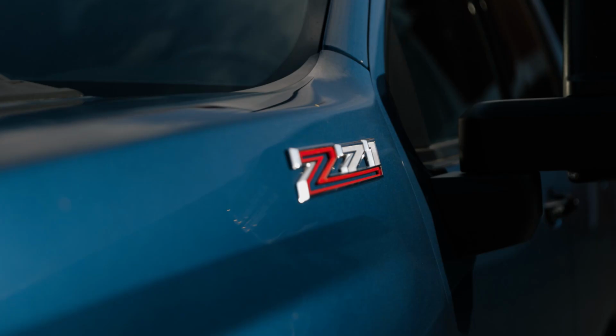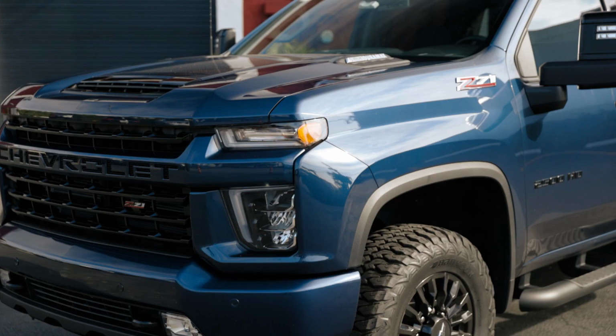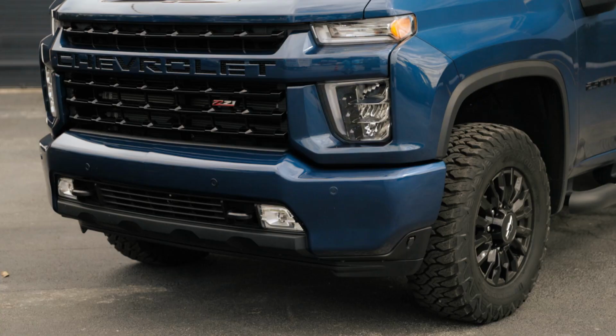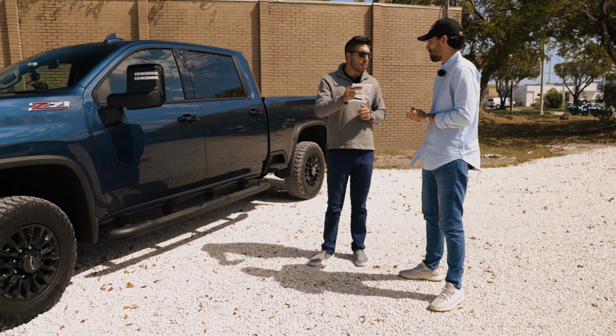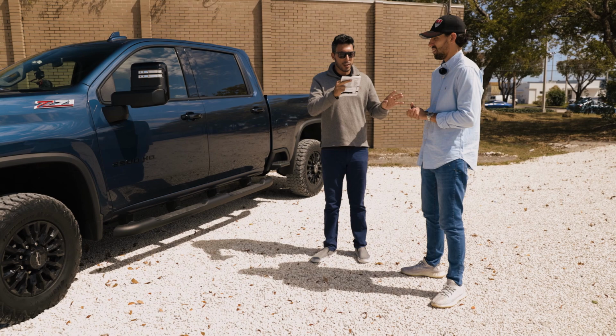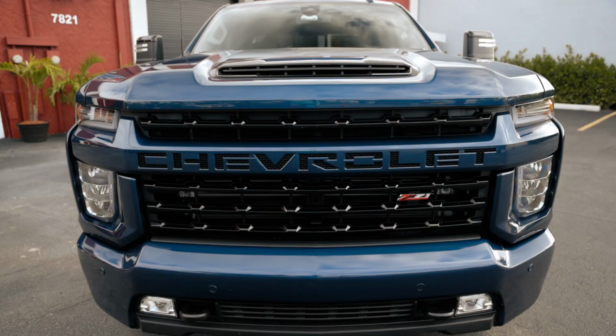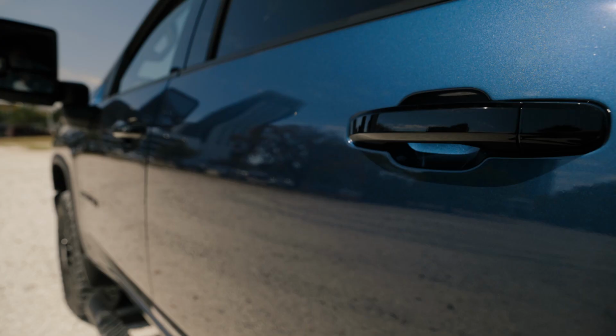So let's talk a little bit more about the Z71 edition and what that actually means. Z71 edition is also an added feature. It's gonna cost you $1,470. I think it's totally worth it. And that's gonna include very cool stuff that I like personally. It gives it a hint of customization from the factory, of course, including black badging and trim, body-colored matching bumpers, door handles, and grille.